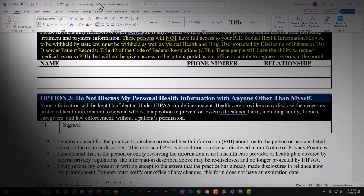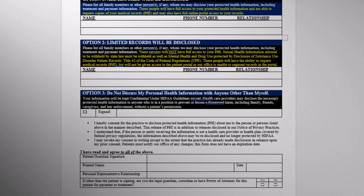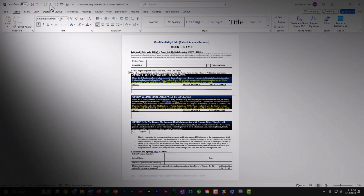So one of the really important things about this confidentiality list is that it also states on here that this is just limited disclosures. These are not all the disclosures we can make. We also have the disclosures that we can make listed in our Notice of Privacy Practices.